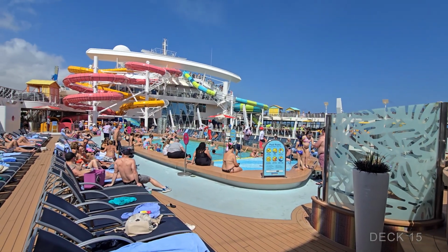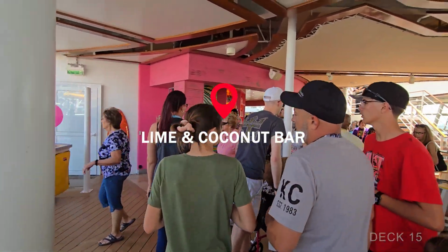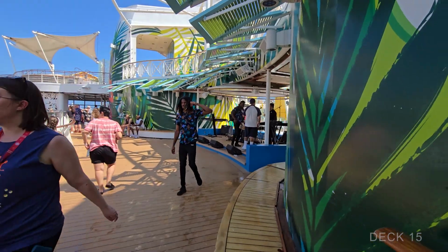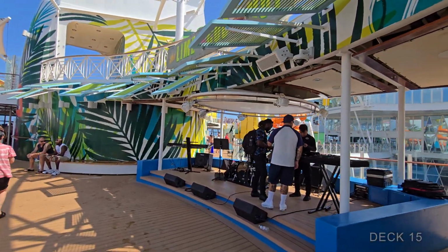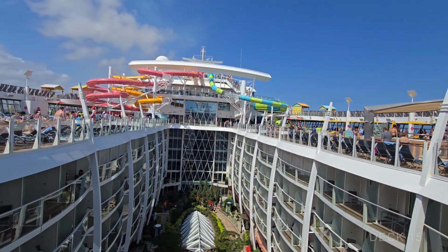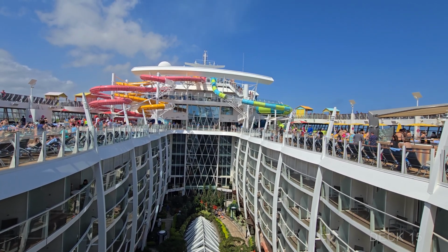Both sides of the ship is the lime and coconut bar. So either way, you can get your cold frozen drinks. And there's a band area in the middle for live music. So wherever you are, you can hear the music. I love that. And you gotta love this view. It's just quite amazing.